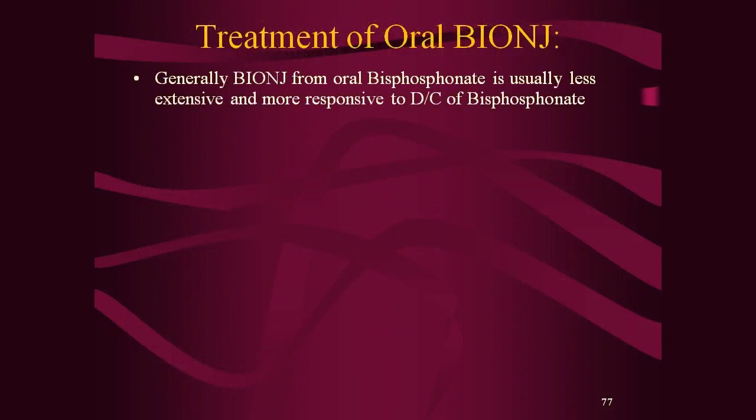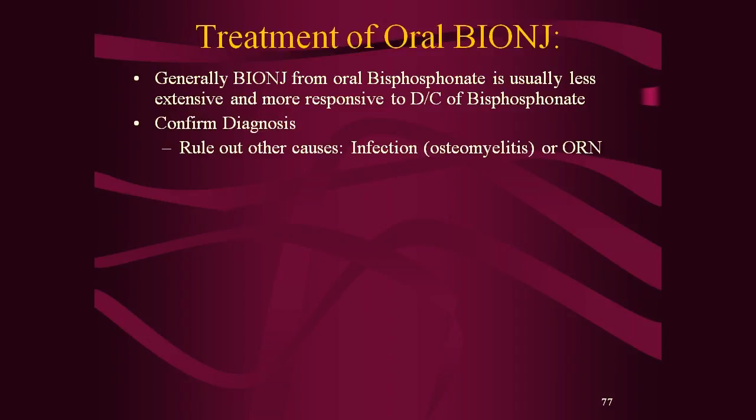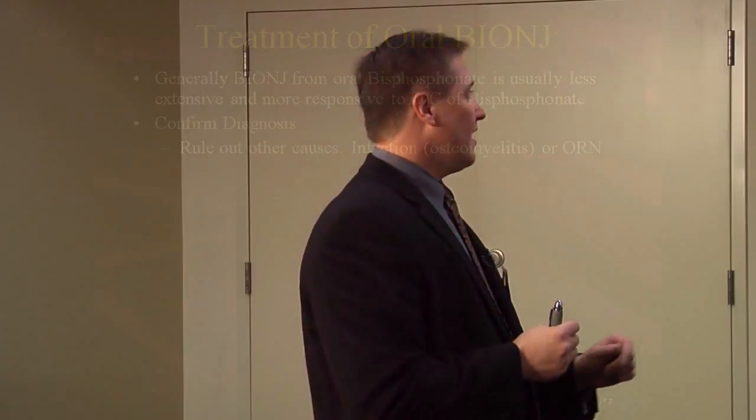Generally, the oral bisphosphonates are usually less extensive, and you get more response to drug holidays. You want to confirm your diagnosis. You want to make sure that the patients don't have some other infection. Osteomyelitis is an infection that affects the bone marrow and has nothing to do with bisphosphonate use, or if they've had radiation there, okay? Radiation changes the game. Those patients are more amenable to different types of treatments. We can put them through hyperbaric oxygen. We can do different things with those patients that the bisphosphonate people just don't respond to. So again, it's important to make sure you've diagnosed that correctly.